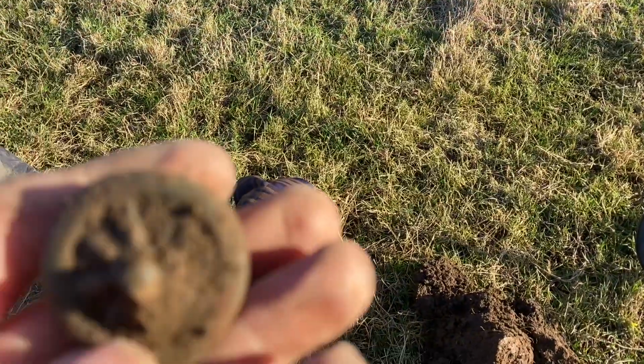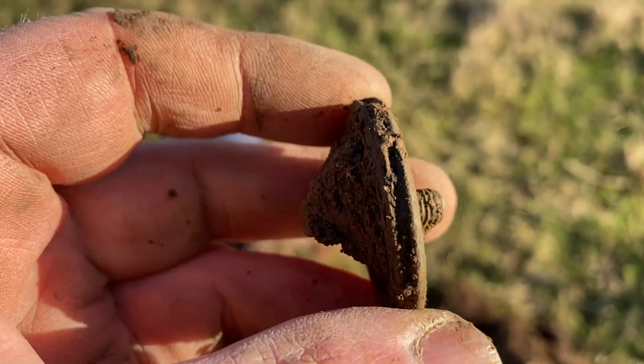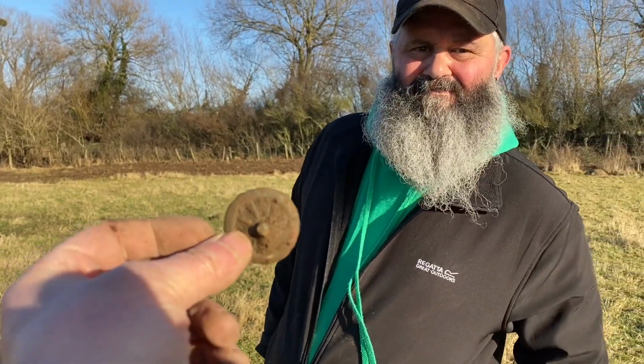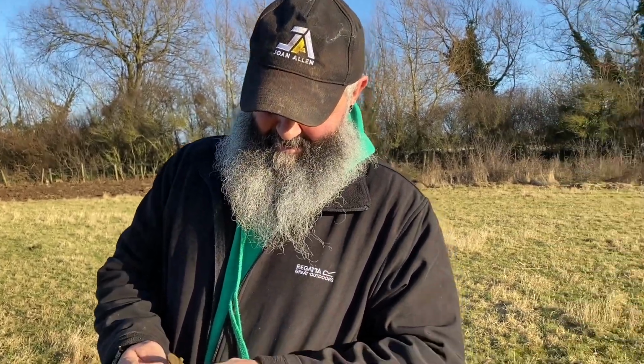I like finding toys, viewers, and sometimes it's only bits of them. Badger's just got this. That would have been off a nice old early train set, that Badge. Good, isn't it? Nice. Happy with that? Yeah, cool. Another little interesting keepsake.